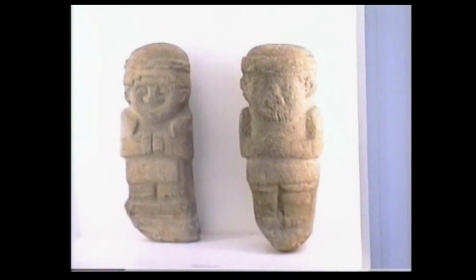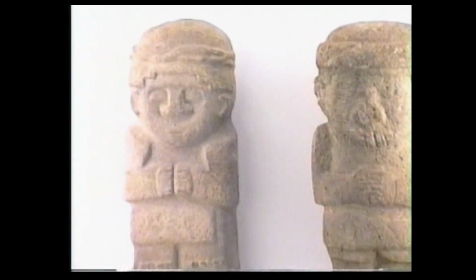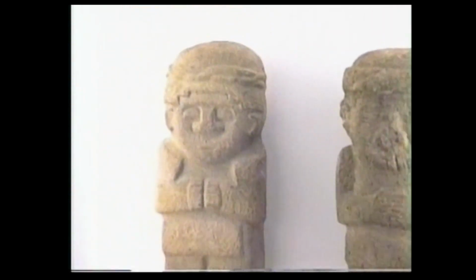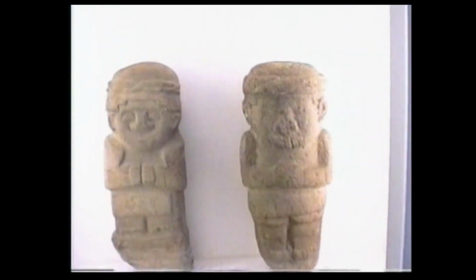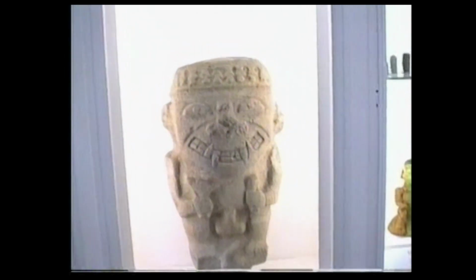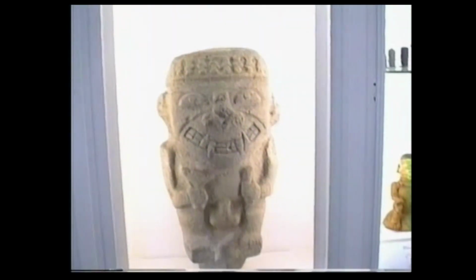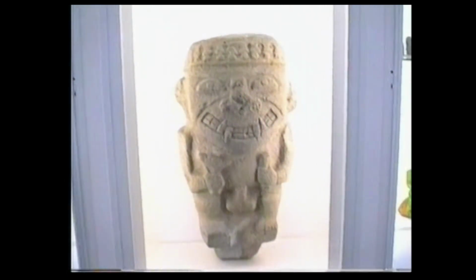Two of the St. Augustine statues in the Museum für Völkerkunde in Berlin on display. The third one is kind of a showcase piece, certainly of their St. Augustine collection. Try some backlight here. I don't really know what the backlight does. These are pretty brightly lit up from behind.